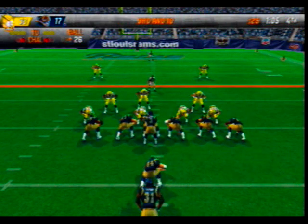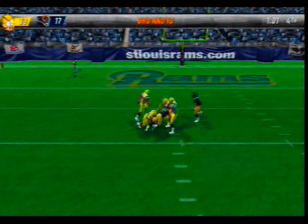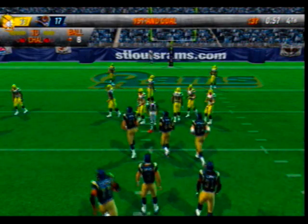The visiting team comes out in a nickel package. Dropping back. Throwing. And it's caught. Moore is there on the stop at the eight. He's trying to hurry them back to the line.